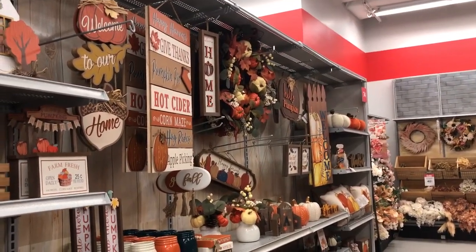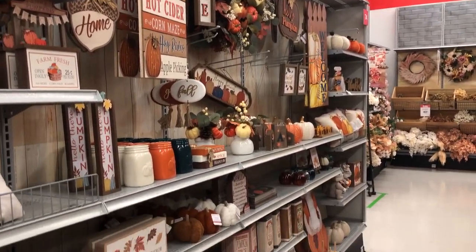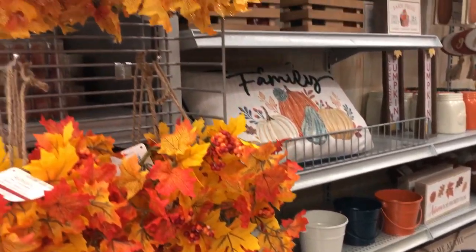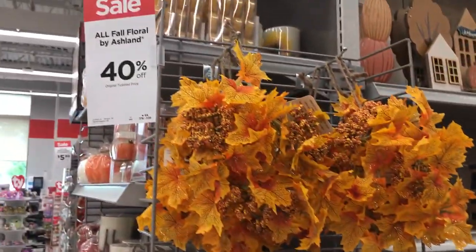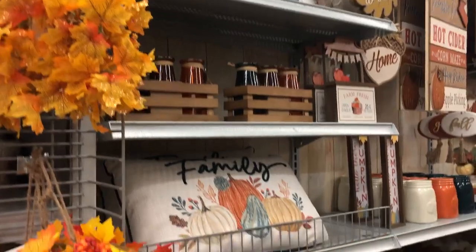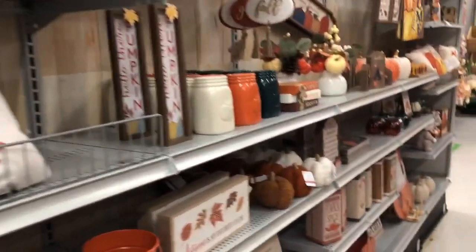I normally focus mostly on the Halloween stuff, and we got a lot more Halloween stuff to go, but they had just some cool fall stuff, so I did a few scans, checked a few prices. All fall floral is 40% off. All Halloween floral, I believe, was also 40% off.